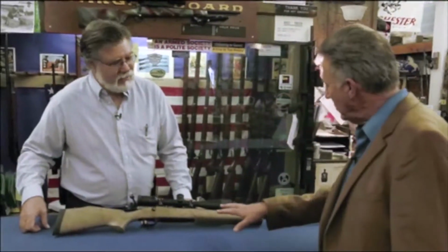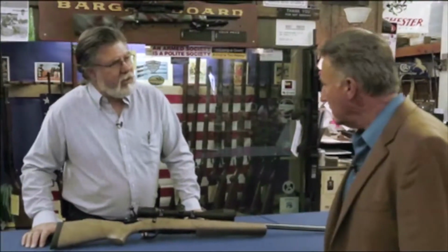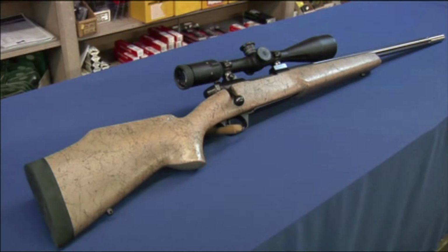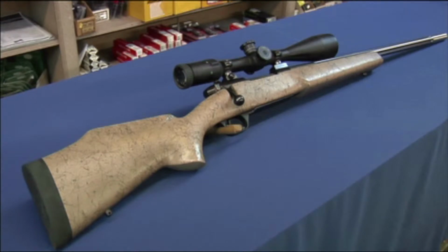And the magazine holds how many rounds? I think this is probably a 3 or 4 plus 1. In other words, plus one in the chamber. Most of the hunting rifles, and it's a fairly good sized cartridge, even though it's just a .22. Small bullet, big cartridge.